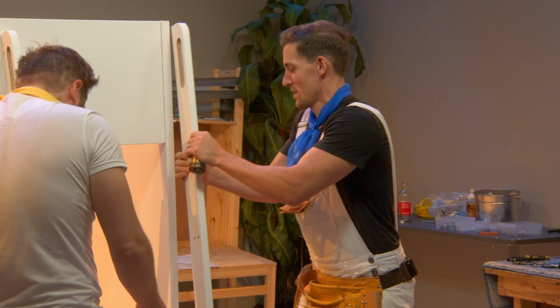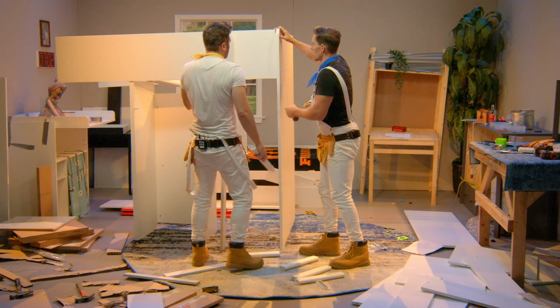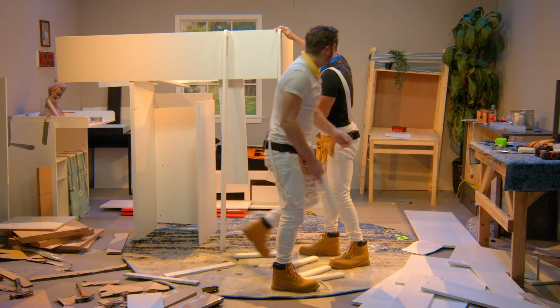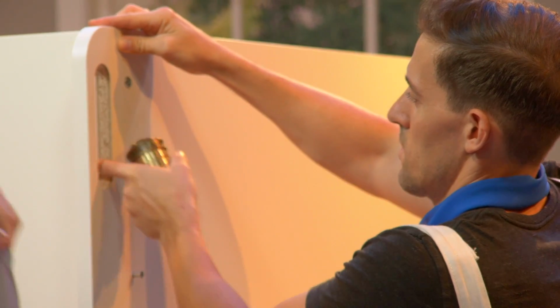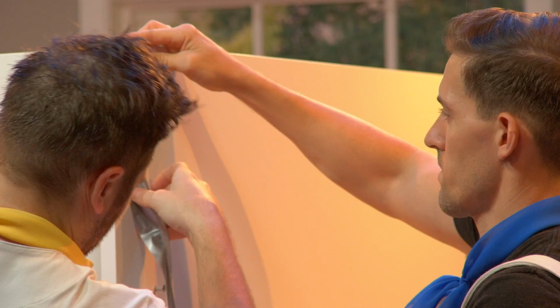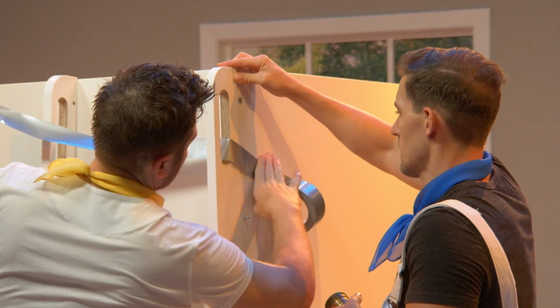You gotta drill through. Okay. You gotta drill into it, like this. Do you wanna tape it? Yeah. 7 minutes left. Okay. All right, grab that tape. So you can just tape it through here. Tape, send the tape through. Yep. Like that. I got it.